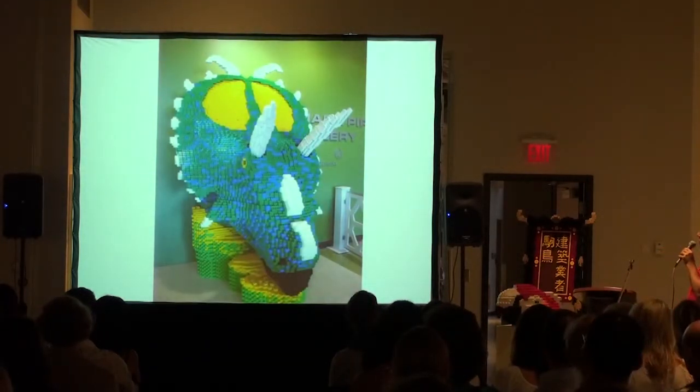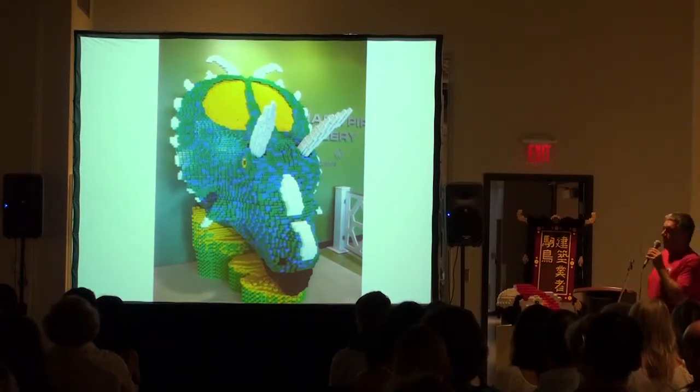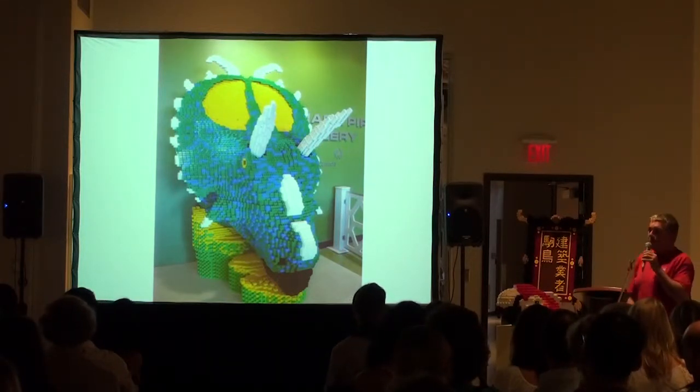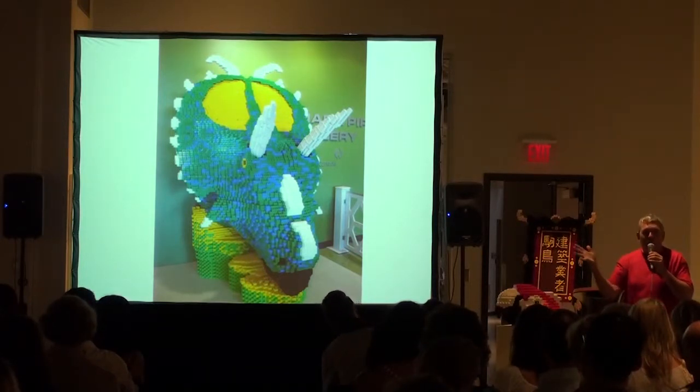That is the first official model of that particular species of dinosaur that I did in Edmonton at TELUS World of Science. It's an Alberta ceratops, and I actually had the paleontologist who discovered it send me secret diagrams of how to build it.